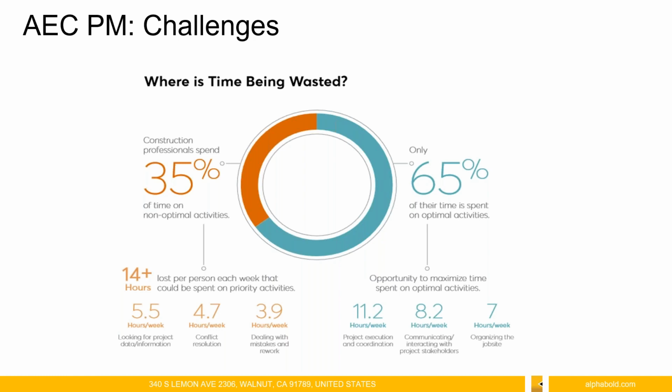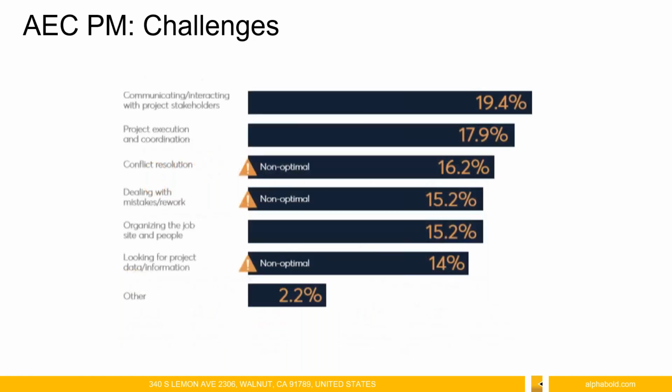And then there is so much rework. I'll have another slide that talks about how much rework we have, but that has a huge implication on the overall profitability of businesses in AEC. Here is another chart that puts these things in perspective. 16.2% goes into conflict resolution.